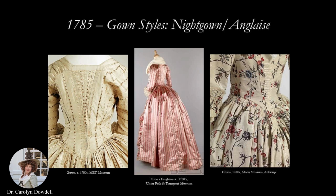Skirts also started being set further back on the waist. This migration continued through the 1780s until they were set from the actual sides of the body and sometimes even slightly farther back than that.